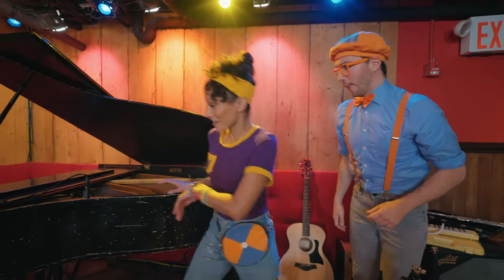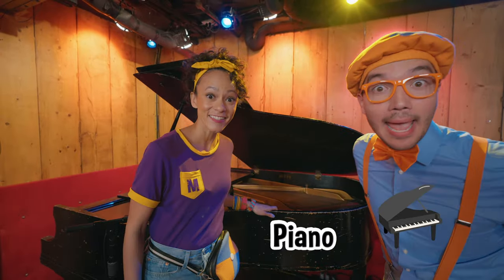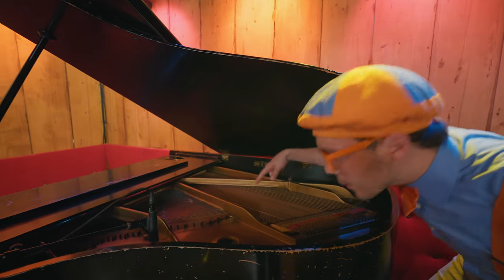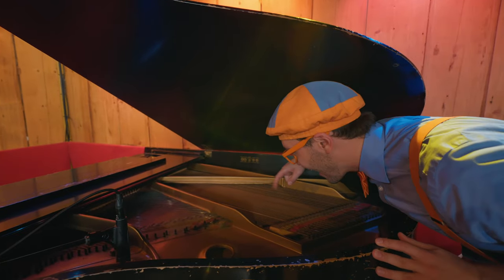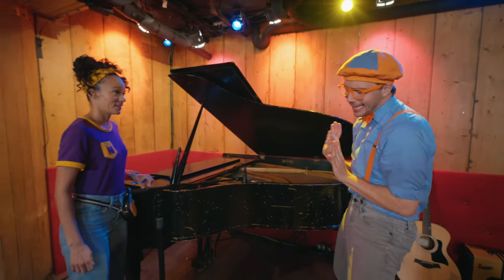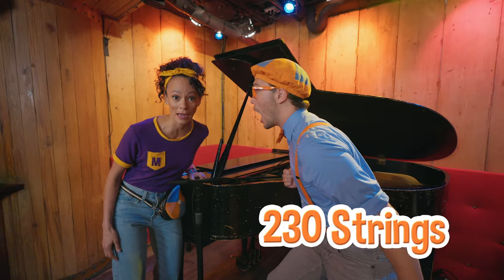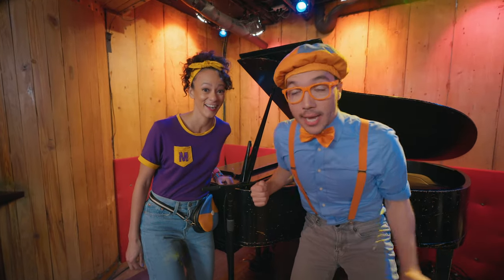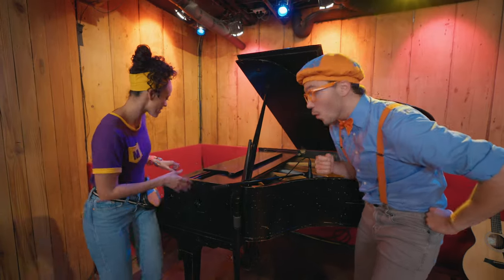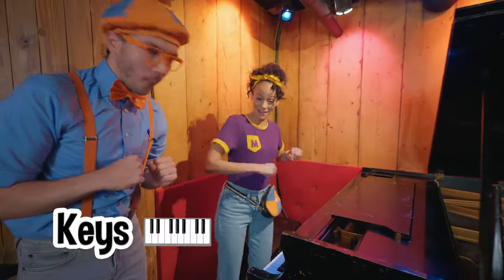Come right over here and look. Oh, a piano. Check it out, it's a piano. Come closer. Do you see inside? What do we see? There's so many strings in there. That's a lot more than six. I think there's about 230 strings in a piano. 230 strings? Well, that's a lot. If you come over here, you'll see the other end where all of the keys of the piano are.